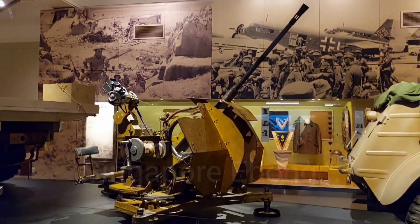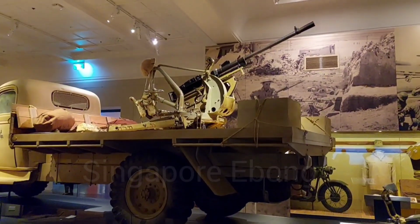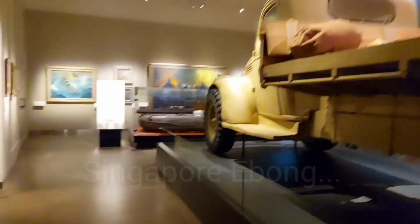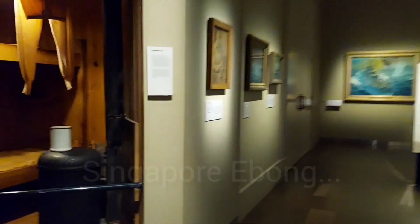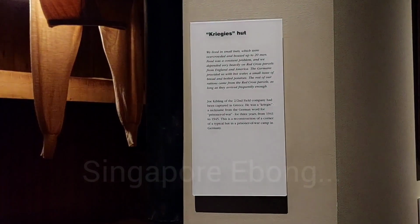So many vintage vehicles used in the war. Well guys, the thing you are seeing here, it is an air gun. It is used to shoot at the enemies from the aircrafts. And now which you are seeing here, this is the prisoner's home, the Kriggie's hut.